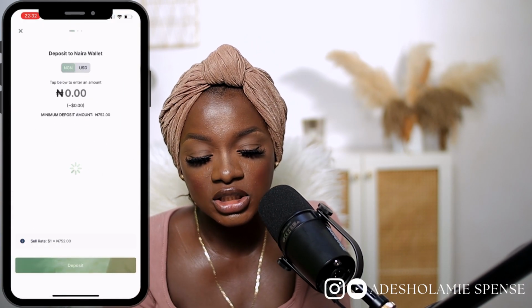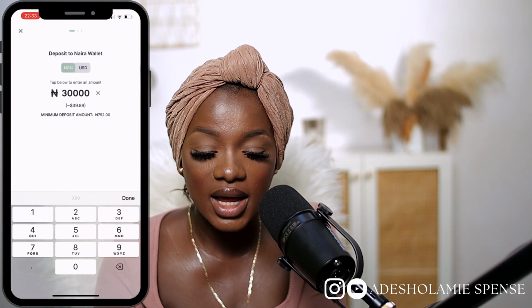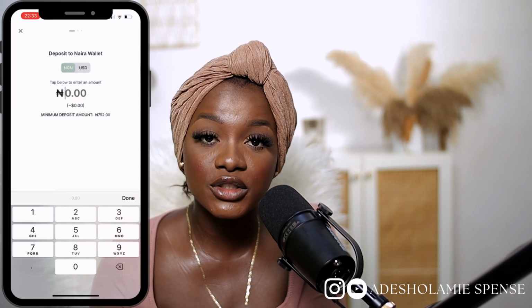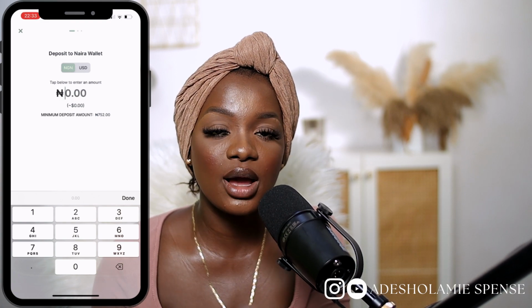So if you want to deposit in your cedis wallet, they are going to give you the conversion rate. Okay, currently a dollar is, how much is a dollar now? 752 on Bamboo. So 752 naira. So it will vary if your currency is in cedis. I hope you get what I'm saying. So when you're done with that, all you have to do is invest. Click on the stock you want to invest in, and you will be good.